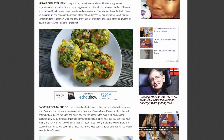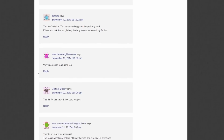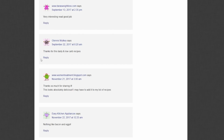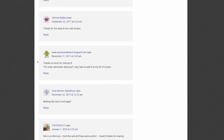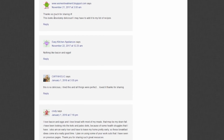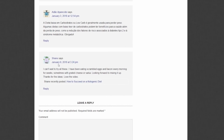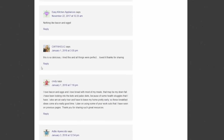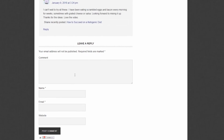But what we're really interested in is to see if this has any comments. Because if it has some comments, that's perfect, and that means that a lot of people are interacting with this blog and reading her blog on maybe a daily basis. You can see November 21st and November 22nd right here, January 1st, a lot of weight loss in January, as it is always with the New Year's resolution. But here you can see that people are looking for help. They're looking to find recipes on weight loss and stuff like that.